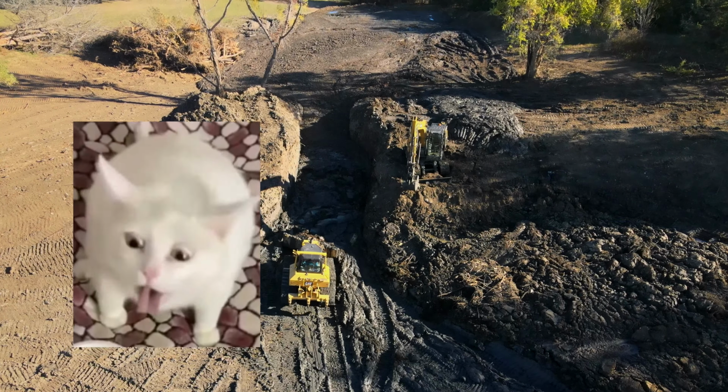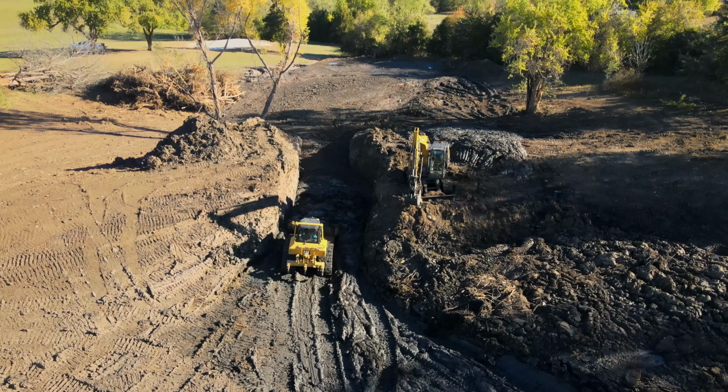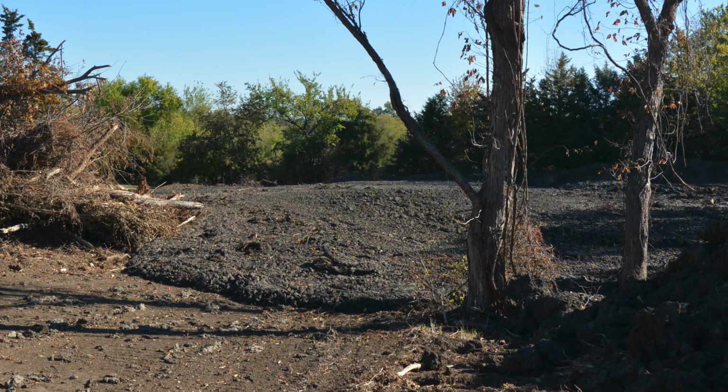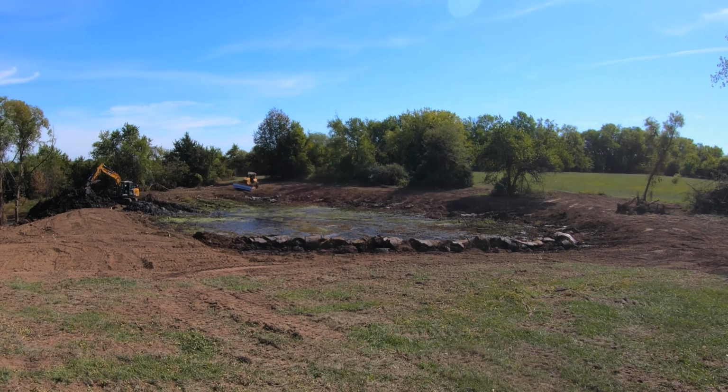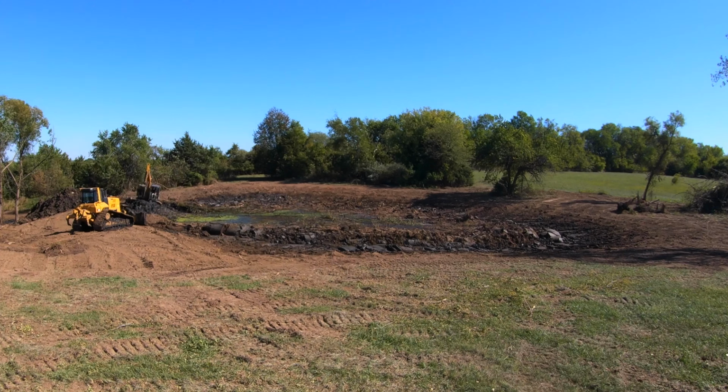It doesn't smell the best at first, but not to worry. At some point, usually about a week or two later, when it crusts over, you won't smell a thing. With the muck though, the biggest question we always get is how much is in the pond? Well, oftentimes we're going to probe the pond and figure out how much is in there, but at the end of the day, sometimes there are pits of muck in a pond.